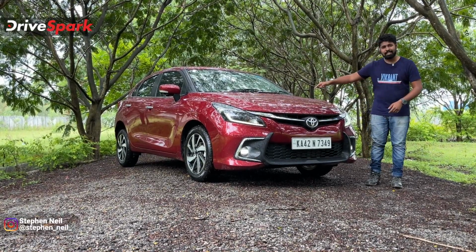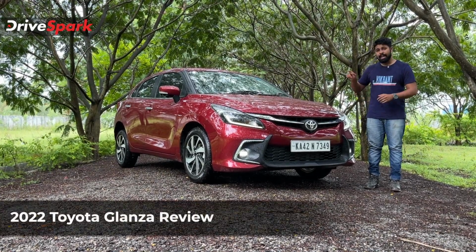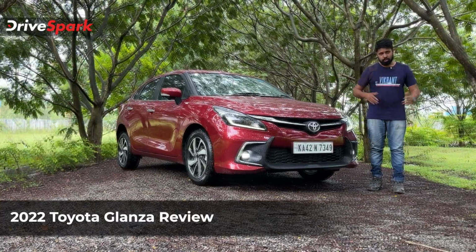I'm Stephen Neal and this is the 2022 Toyota Glanza. Well, we've been driving it quite a bit now and I can tell you a lot about it, and that's what I'm gonna do. So let's get started.